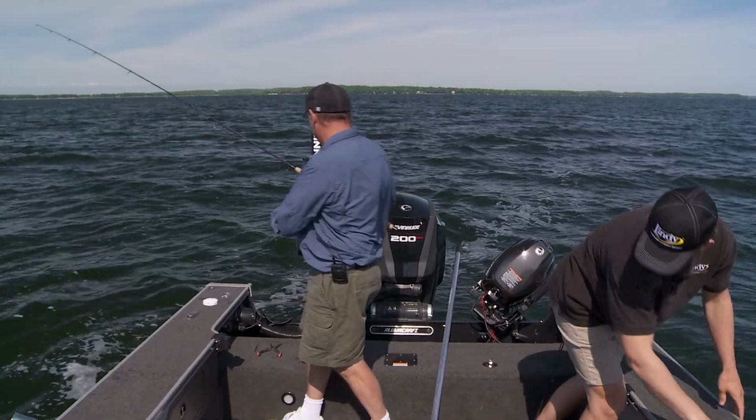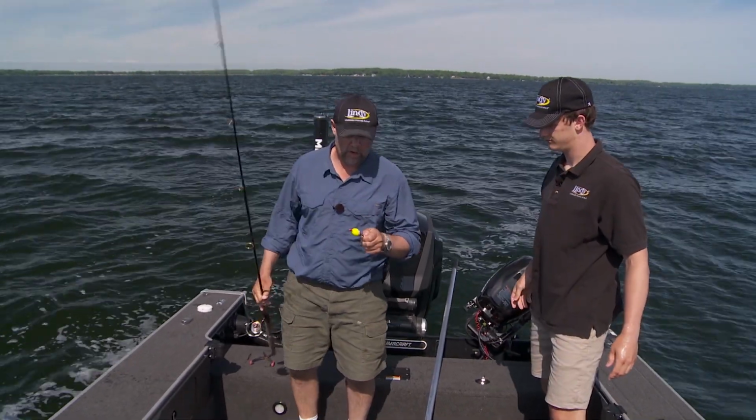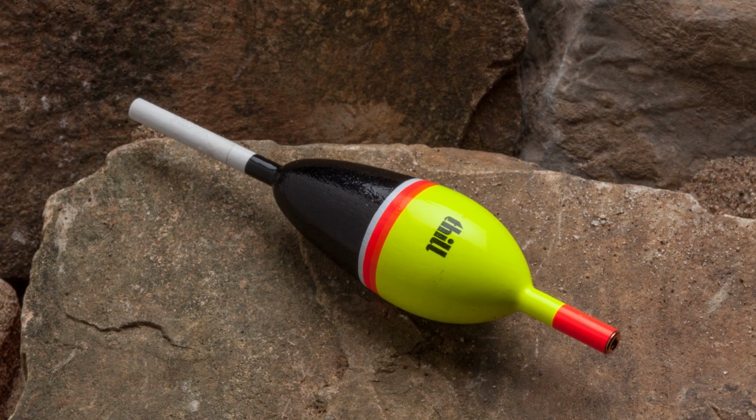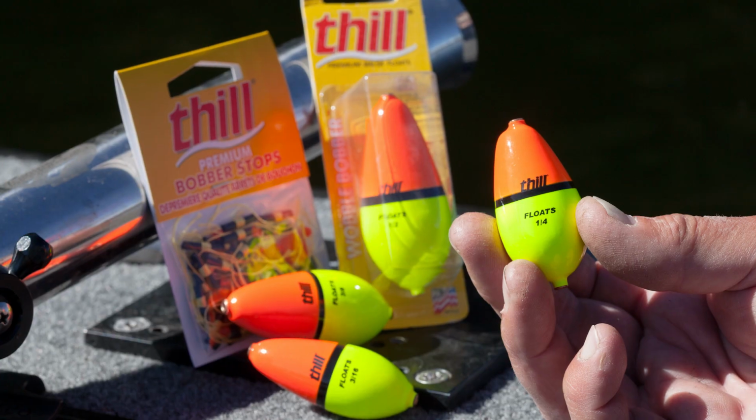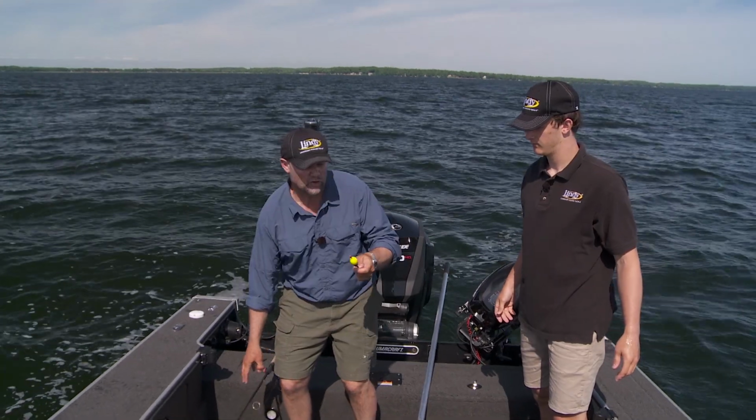I want to show you the setup, because the setup is very, very important, okay? Number one, we're using a Thill balsa float. Now, this is a Pro Series XXL. I use the Pro Series a lot. I use Wobble Bobber a lot. These are my favorite two floats that Thill makes, and let me tell you why.